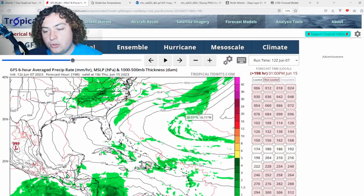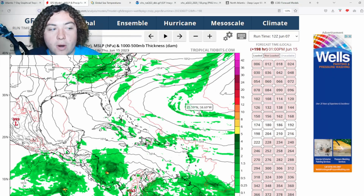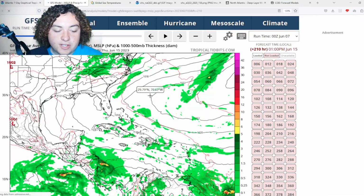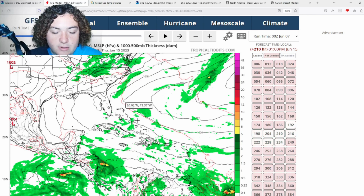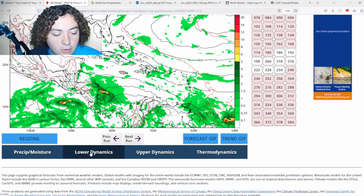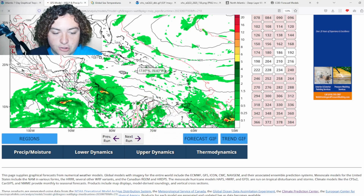It's still too far out for the European to really do anything right here, so this is all I'm basically given at this point. However, I do have some problems with this once again. I am taking this more seriously now that the runs have continued to be very consistent with this. However, I want to show you a couple of things that I have issues with.